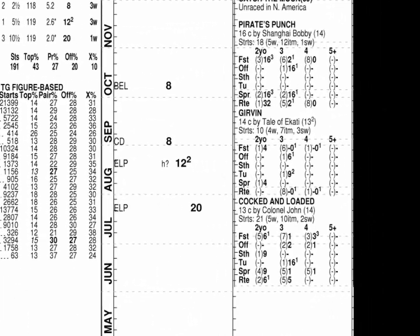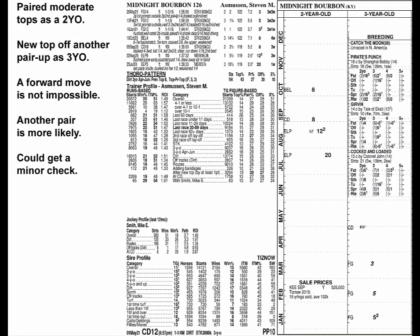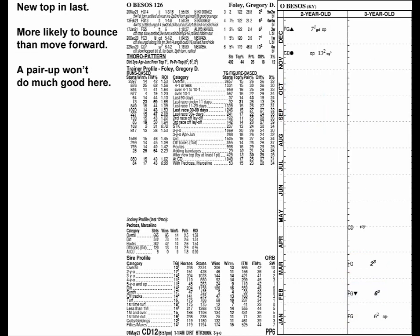Catch the Moon had 3 foals prior to Midnight Bourbon, and all of them got very good as they got older. This colt looks like the same kind. He got down to a moderate top last year and paired it, ran a new top in January and paired it, then earned a better figure than the winner in the Louisiana Derby. It's not impossible that he will move forward again immediately, but with 5 points of development already, we think another pair up is much more likely, which leaves him a possibility for a minor check and definitely a horse to watch out for down the line.